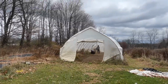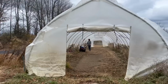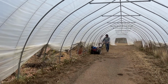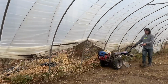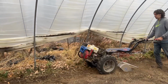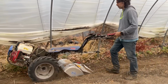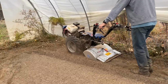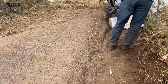Ooh, Brad's in here tilling the sides. It's super dusty, so we're trying to keep the sides open as much as we can, but because it's windy, it's taking the dust right away. Very cool. Wow, it's actually going deeper than I expected it to. Wow.